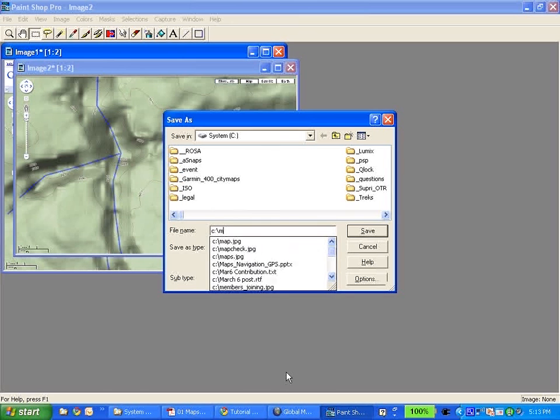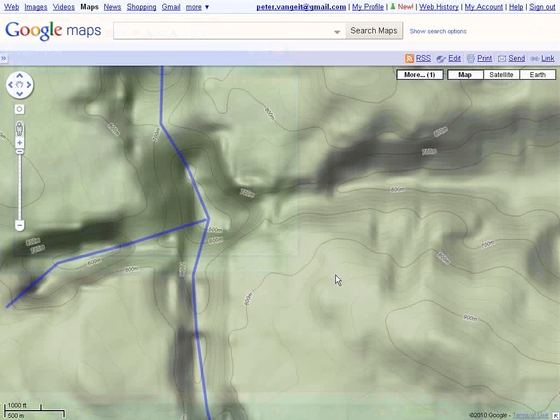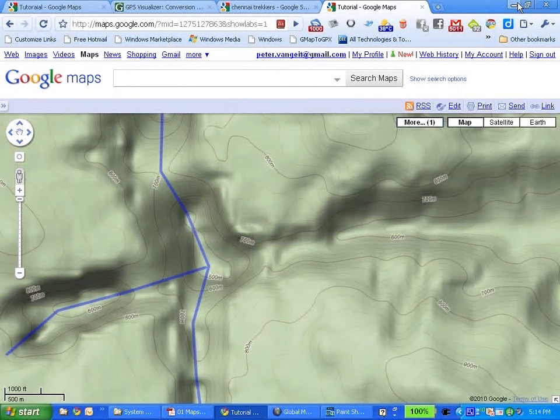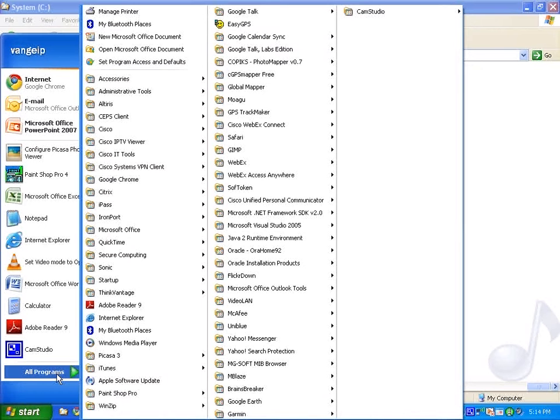My first topo. So saving this in some image format, and now I can go to Google Earth. Let me minimize this one. I think this will last 4 or 5 minutes, then we are done. So let me go to the Google Earth.